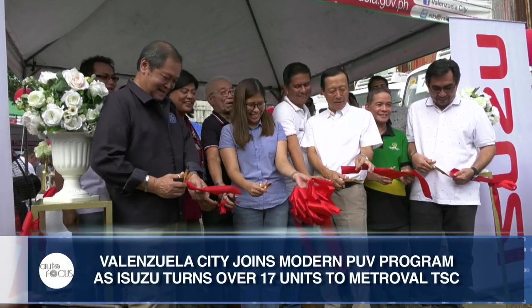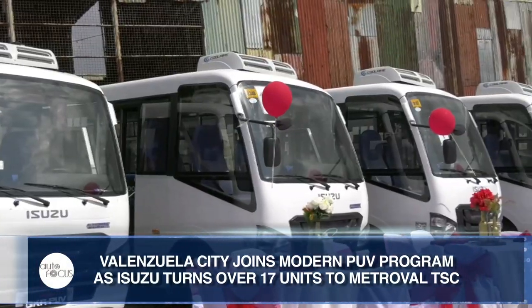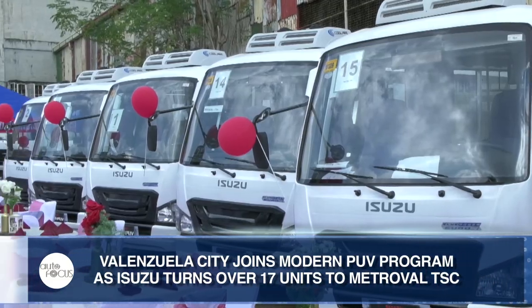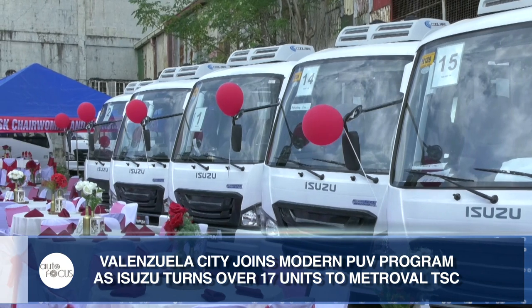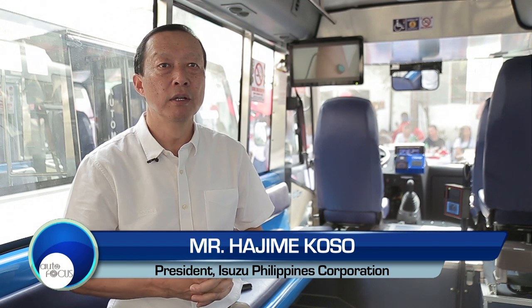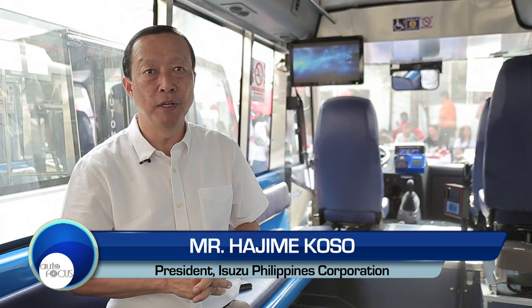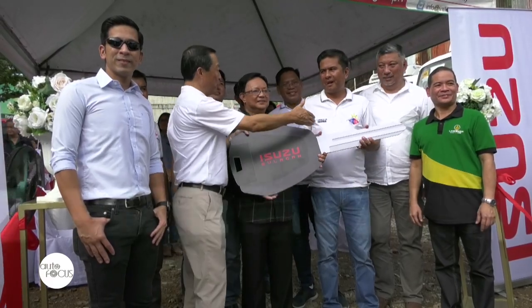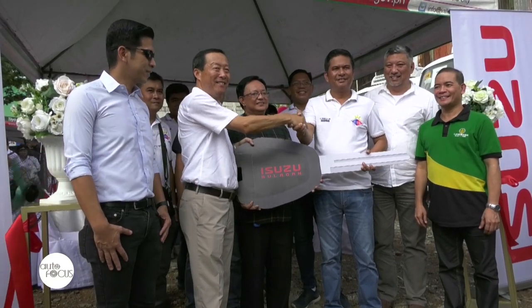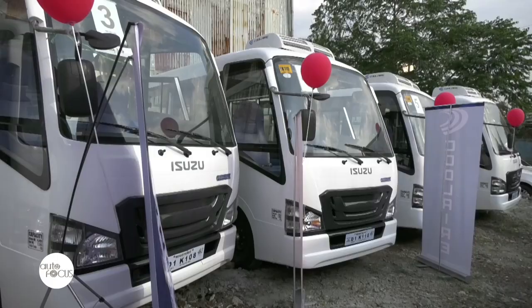Isuzu Philippines Corporation has officially turned over 17 modernized PUVs to Metro Valenzuela Transport Service Cooperative, or Metroval TSC. The turnover was held formally at the parking grounds of Metroval TSC. Today, we officially turned over 17 units of Isuzu PUVs to Metro Valenzuela Transport Service Cooperative, which will be operating in Valenzuela City. We are very honored to be providing them their first modern PUVs.